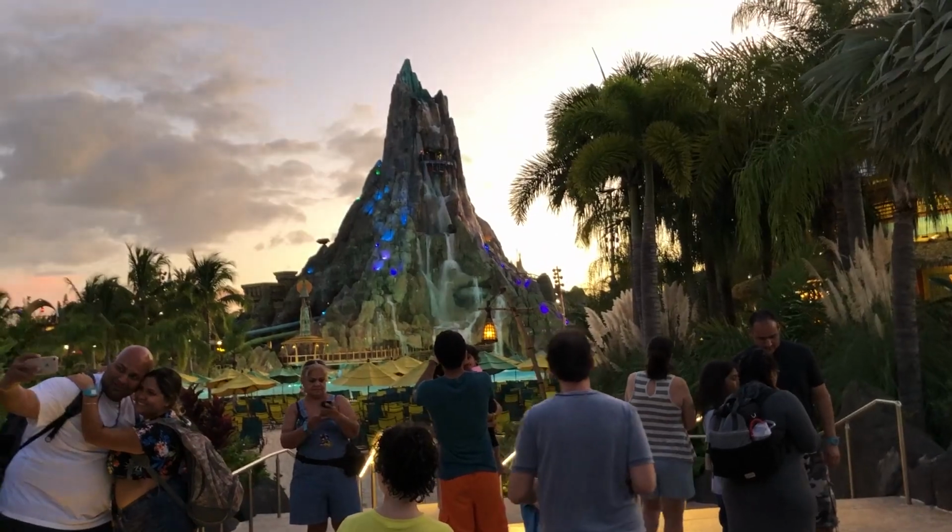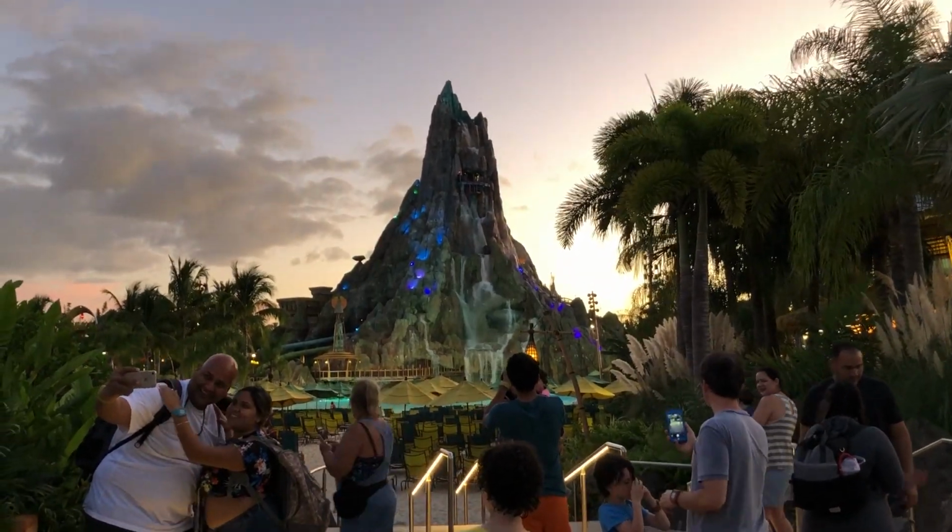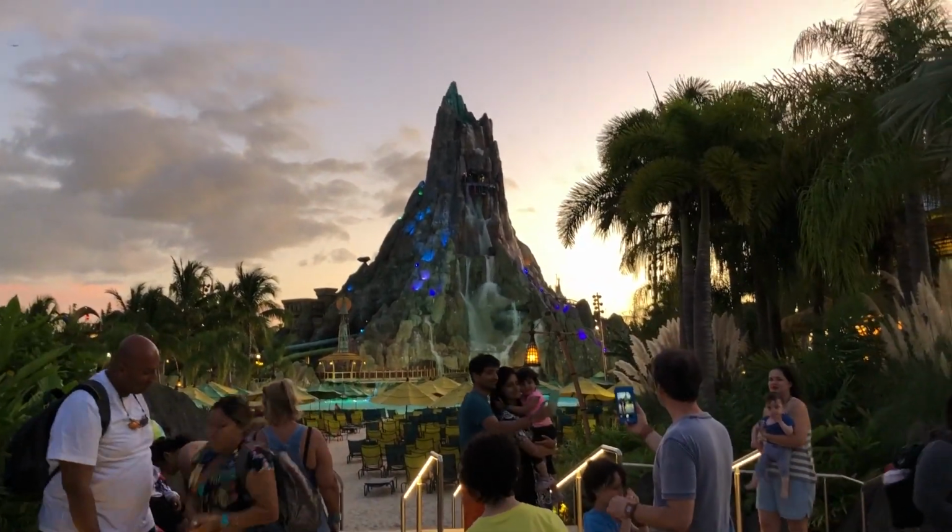I kind of can't wait to come try this place out at night sometime. It's open later. For now, look at that. It looks so neat.